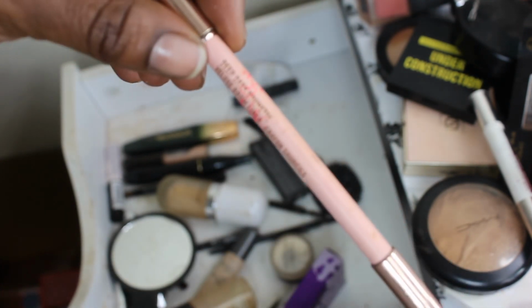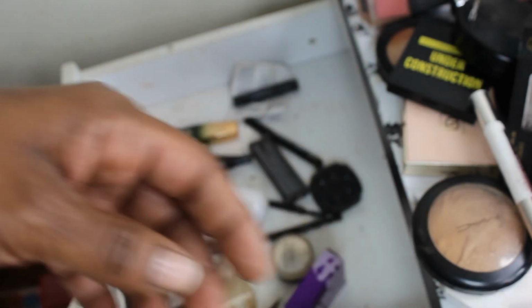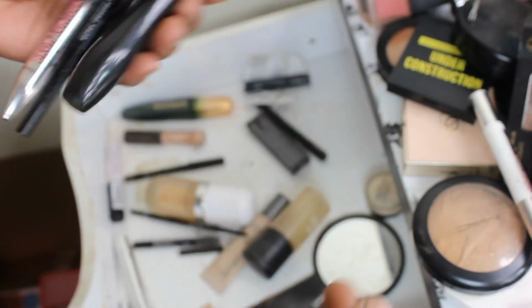Well, it used to be permanent. I have to check and see because I don't even know what's up with MAC. But this is beige, so I'm going to put that with the brows as well. Sticking to brows. Oh, shoot. And this too. I have a lot of brow products in there, as you guys can see.